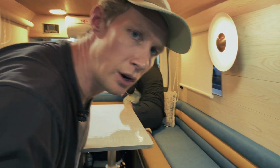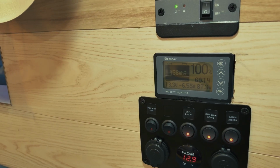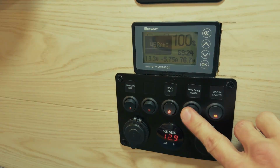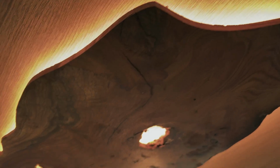Moving into the back, you got heaps of seating in daytime mode. Under the seats, there's plenty of storage. The electrical setup is pretty impressive. So well over 400, almost 500 amp hours of battery, and that's more than enough to power your cabin lights, which include a pretty impressive feature light.